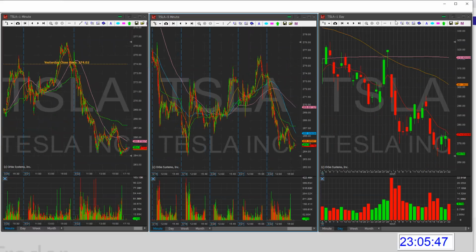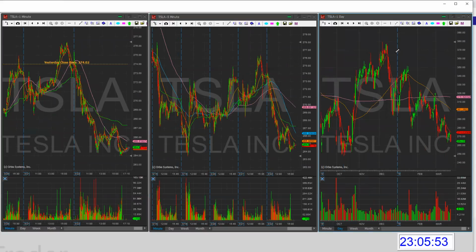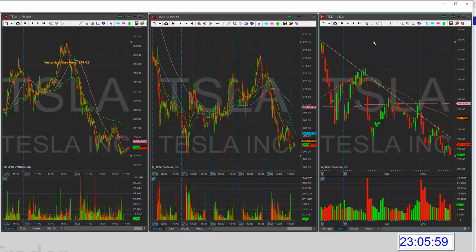Okay, exact same chart pattern, right? Tesla, even better. Overall, Tesla is in a downtrend from the year, right? This is a very rough drawing of the downtrend, but you can see lower highs, lower lows, lower highs, lower lows, lower highs, lower low. So it's still continuation. It's still continuing this downtrend right now.